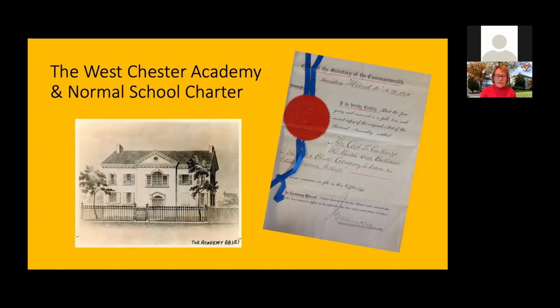So from the Westchester Academy to the normal school, the trustees decided to end the academy. They sold off the building that you see here, and they put the proceeds in founding the normal school in 1870 and 1871. And here you see the charter from 1871, when the state certified the normal school at Westchester to serve the first district of Pennsylvania.